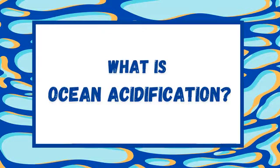So ocean acidification means that the water in the ocean is starting to become more acid-like. So fresh water is neutral and it has no acid in it. And that could be compared to something that's more strongly acidic, like vinegar or lemon juice, and those things are kind of sour. That's where that sour comes from, because of the acid.